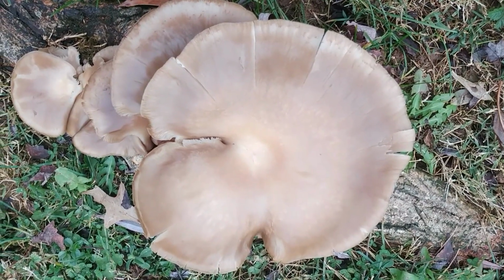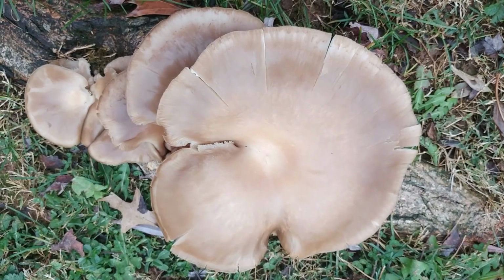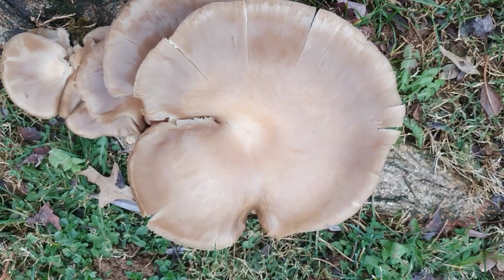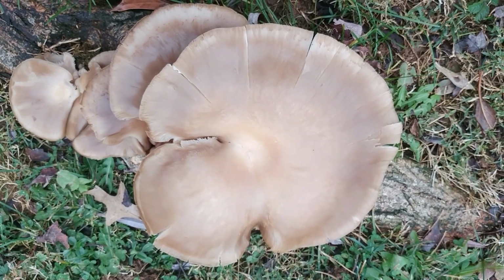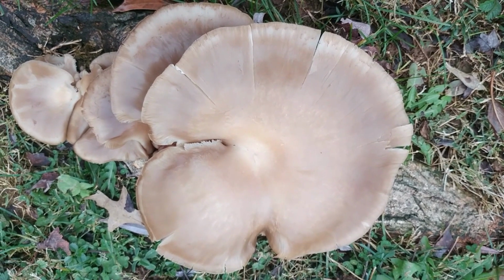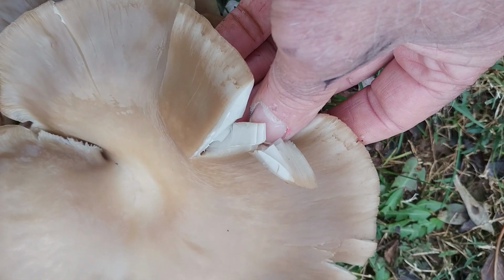Note on this older oyster mushroom, which is past its prime in terms of eating, but advancing very well to produce spores and reproduce, it has a very brown tinge that goes to the outside. When these are younger, they're very, very white, and if you slice it open, you'll find they're white inside as well. So here you can see that they're white inside.